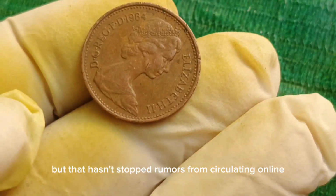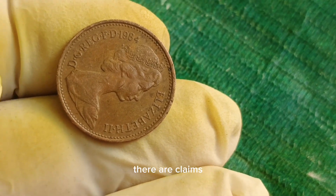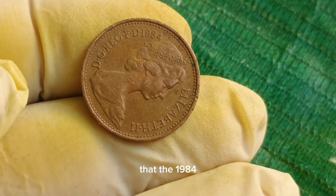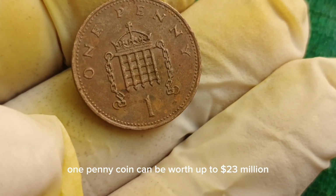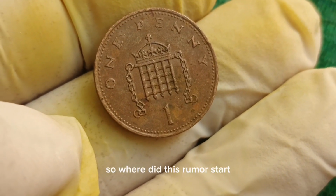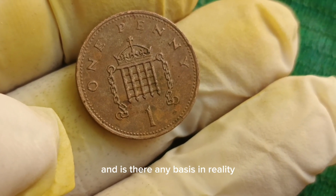But that hasn't stopped rumors from circulating online. There are claims, circulating on various forums and websites, that the 1984 1 penny coin can be worth up to $23 million. And it all sounds too good to be true. So, where did this rumor start, and is there any basis in reality?